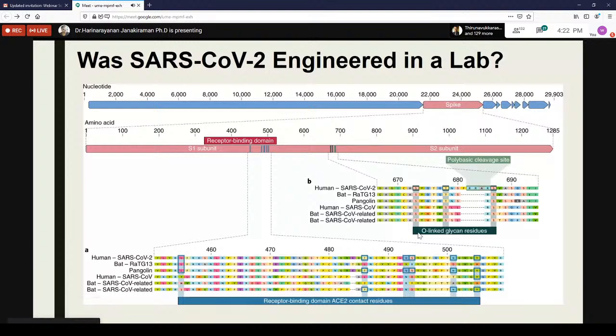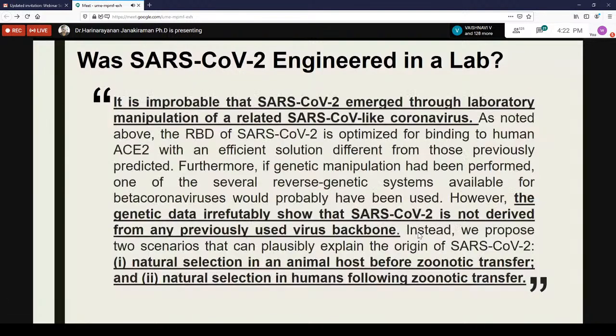So this means that this is not a new backbone created by some freak in a lab anywhere in the world. And I found claims that the Wuhan Institute of Virology created this virus, which is not true, at least from the data that we have so far. All right, so what do these people say?